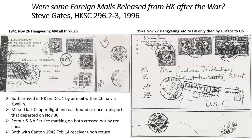So I do have several friends who own U-turn covers, and because they have passed away, they gave me this information so I could show that to you. So here's another cover. The one on the left is November 26th from Hanyang, and it has the AV2 marking. Again, it has the retour, and I think you could see the no surface marking, and it's crossed out. I don't have the original cover in color.